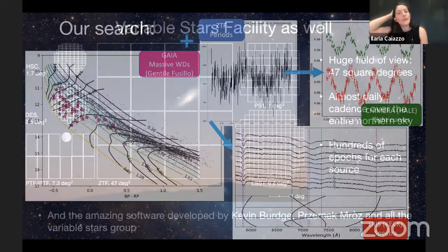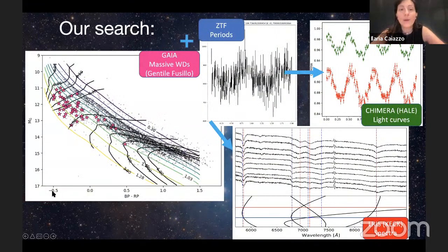And this is exactly what we did for searching for white dwarf mergers. As I told you, we focus mostly on the most massive white dwarfs, which are down here. And so we search them in ZTF for periods. And then, of course, we need to follow them up with a higher signal-to-noise, fast photometry instrument, for example, Chimera on the 200-inch telescope at Palomar, because sometimes the period turns out to be maybe twice what we found.